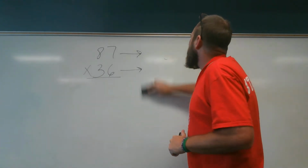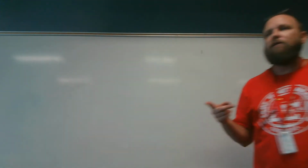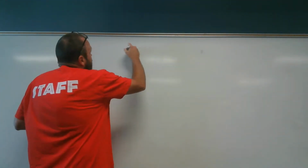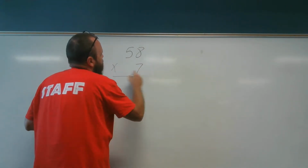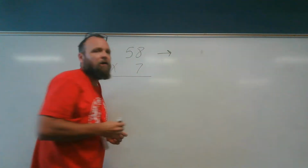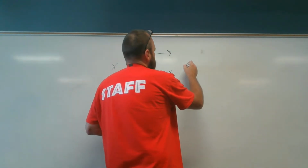What we're going to start with today is we're just going to multiply 2-digit numbers by 1-digit numbers, but we're also going to do the rounding. So let's take 58 times 7. 58 times 7. Now when I'm going to do my estimating, the only number I'm going to change if I'm doing 2-digit by 1-digit is the 2-digit number. There's no point in changing the 1-digit number.